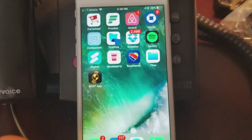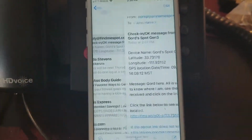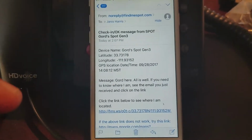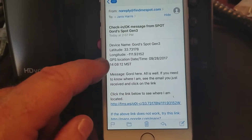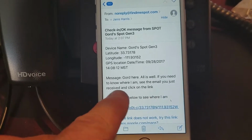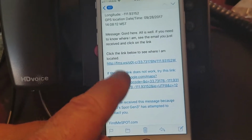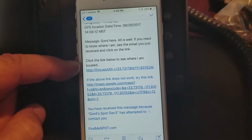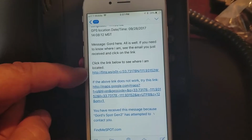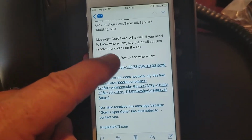And if I show you the email message, see this one here? That was generated by pressing that OK button on the Spot, and it's saying, "Gord here, all is well. If you need to know where I am, see the email link you just received," which is what I'm looking at, and click on the link. So there's 2 different links you'll notice. There's this link here to see where I'm located, and it says if this doesn't work, click on this one, which is a Google Maps link. So let's click on the first one first.